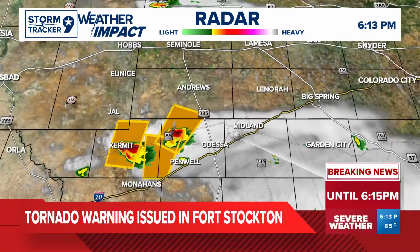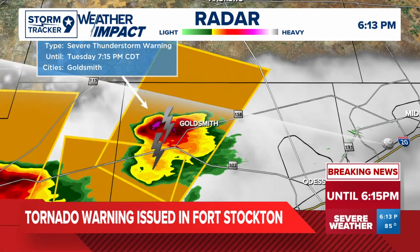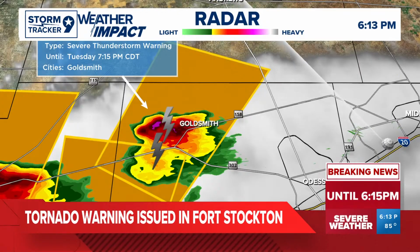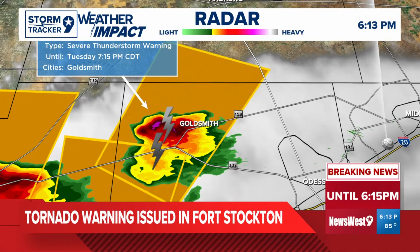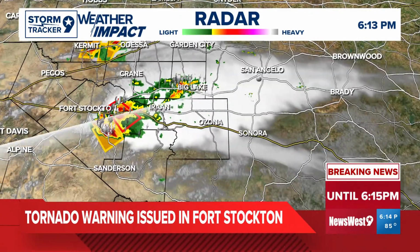Looks like North Odessa is starting to actually see that storm right on top of Goldsmith. We're looking at about ping pong sized hail associated with that and about 60-mile-per-hour wind gusts. A little bit of lightning locally. Make sure that you guys are taking cover. Remember the rule, when thunder roars, go indoors. We're going to be keeping an eye on that, a couple of those severe warnings across the area.